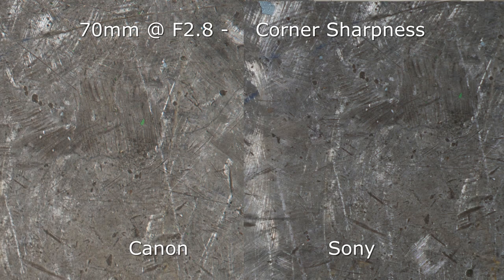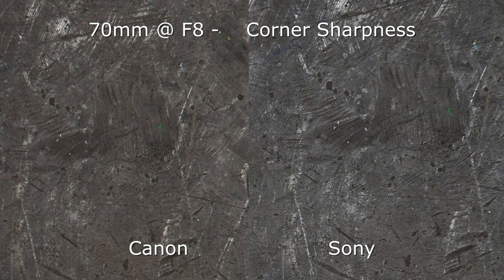There is. The Sony, I would say at 70 millimeters wide open, not quite as good as the Canon. Again, the only thing I'd say is when you do stop it down, the Sony might give you a little bit of resolution advantage. But overall, that Canon, fantastic and consistent.